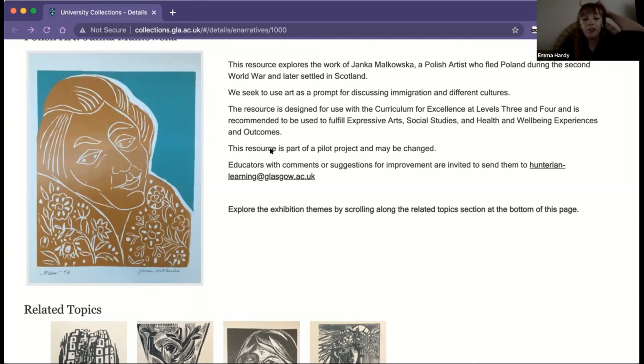And just to say that this resource is part of a pilot, so I only finished it in August. So we've not actually had a chance to gather feedback from educators yet to see how they're finding using it. That is something the Hunterian is working on this year to understand how it's being used in the classroom and see people's feedback.